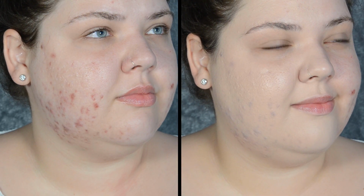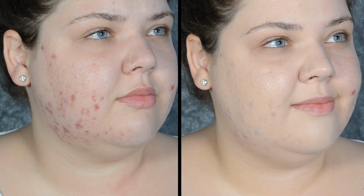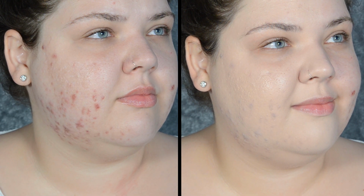Okay, so I agree with the description. The coverage can be more of a medium, so if you are into a lighter coverage, you can achieve it with this foundation. This is my face with one layer of the foundation in comparison to my bare face. It is definitely more of a medium, dried really, really quickly. So far, I really like it. It does have a very nice finish.